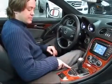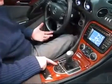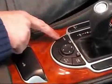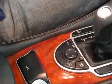Below that, electronic stability program, that's what ESP is here. You do have a height adjustable suspension. If you need to clear a low clearance, I guess I should say high clearance object, you just hit this button. You've got 2 stages of ground clearance there, and the car will actually raise itself right up.